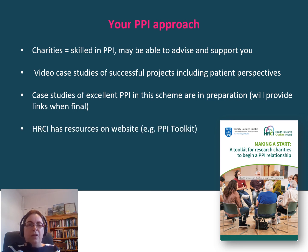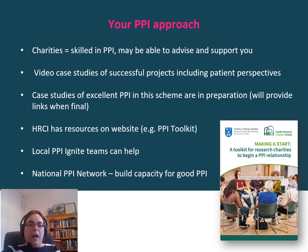The HRCI has important resources on its website, such as the PPI Toolkit for Making a Start to Begin a PPI Relationship, produced with TCD, PPI Ignite, and a guide to developing a PPI strategy, also available on the website. Local PPI teams can help if you're based in an Irish university, and the recently established National PPI Network builds capacity for good PPI.